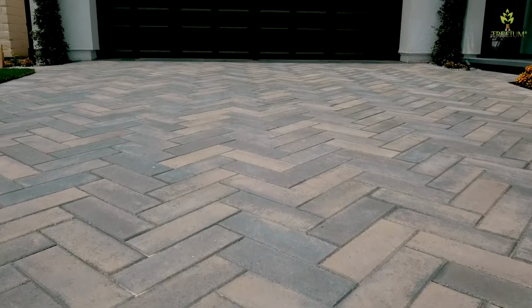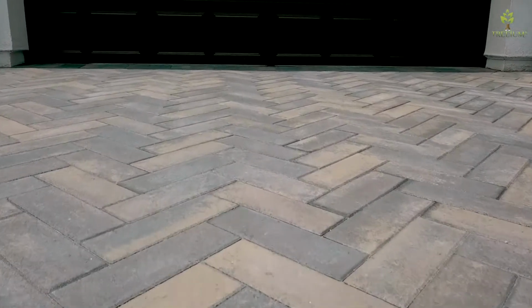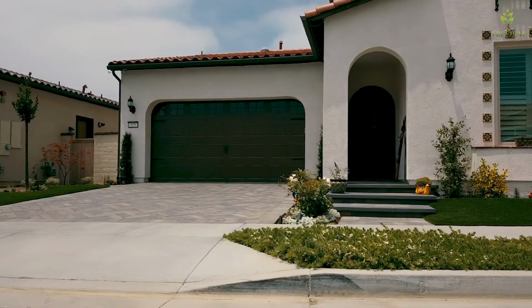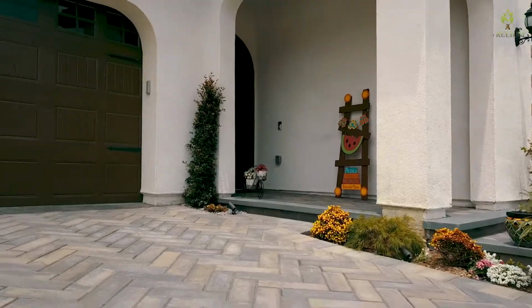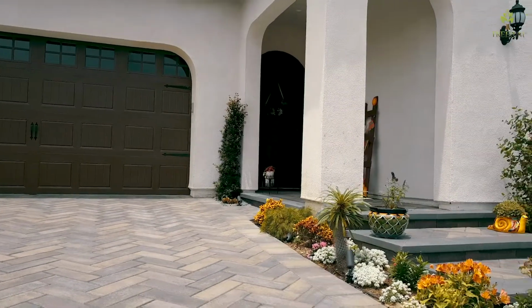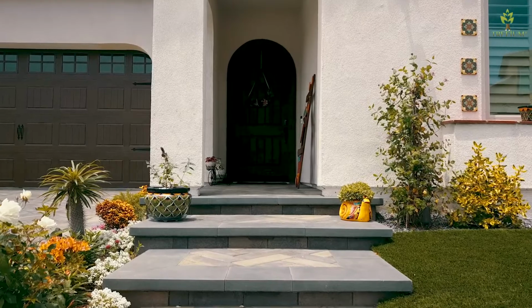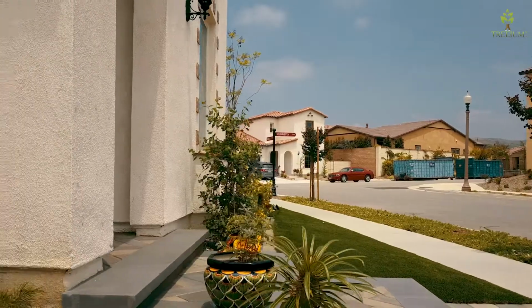Customer had an interior that is modern, contemporary looking, so we continued that look into the outside, and we did contemporary, clean, sleek look of the Olsen Pavingstone plank in a chevron design. Steps are done with precast with a very nice and clean look.